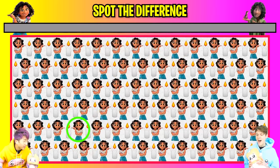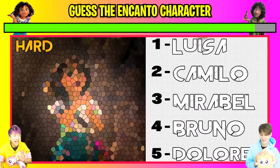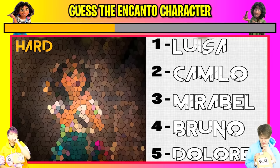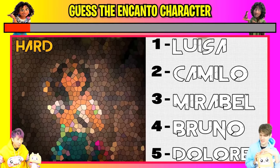I think, yeah, she's pointing the wrong way. Wow. Guys, these are so tricky. Let's go. Okay, guys, now we have to guess which character it is, based on these shapes and colors. It's on hard difficulty. It's gonna get easier over time if we don't get it. I have no idea what I'm looking at. Yeah, it might be Bruno. I don't know. Bro, Adam's gonna lock in Bruno. Well, it's gonna get a little bit easier once the timer runs out.